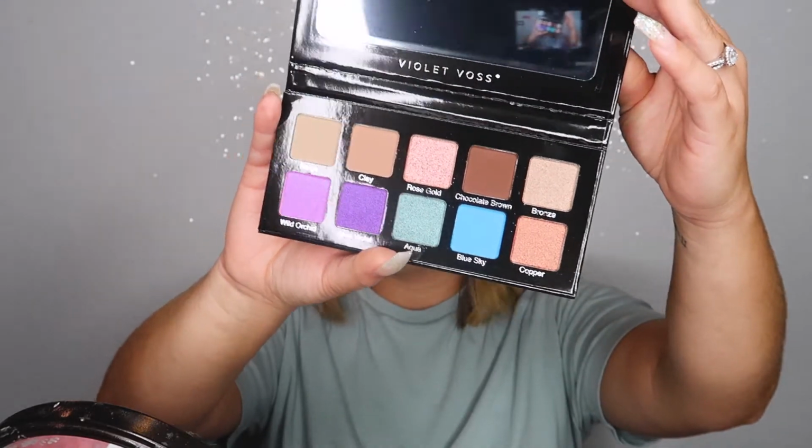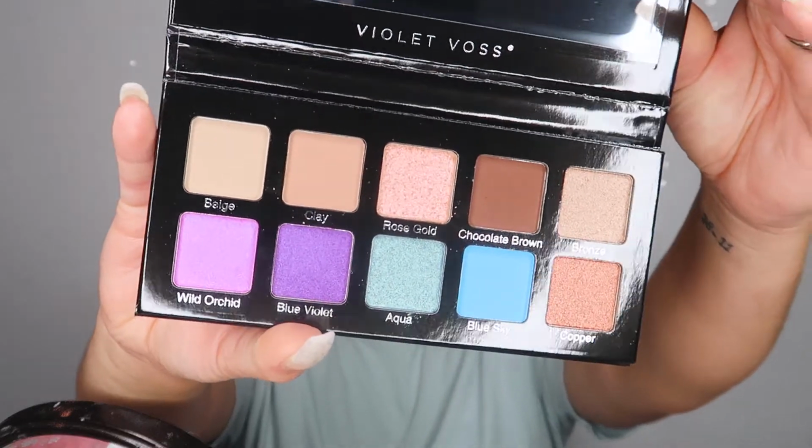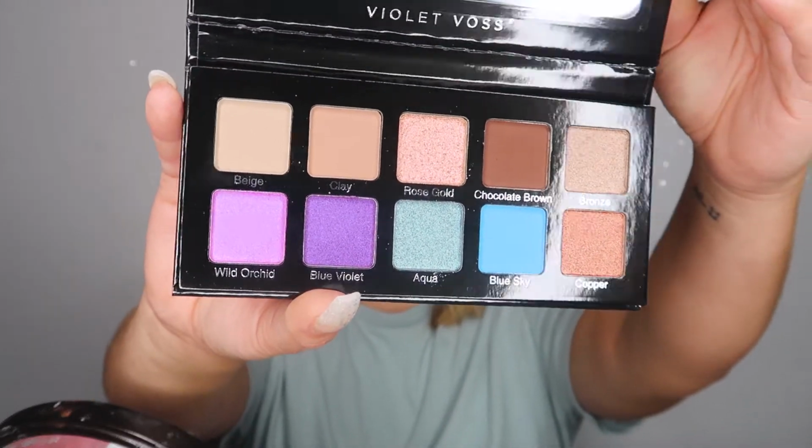Oh, I got a Violet Voss Essentials 2 palette. Actually, Violet Voss, it's the rainbow palette, I believe. Oops. So that is the palette.